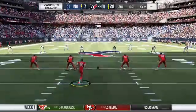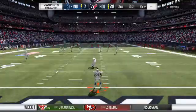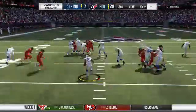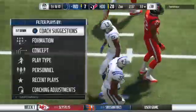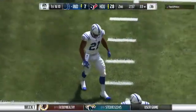Boswell on now to kick this one away. This is fielded at the goal line. And a good effort on the return there. Gets him across the 30 to the 33-yard line. The Colts offensive unit ready to see what they can do here.